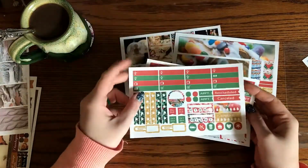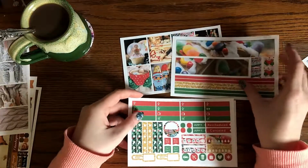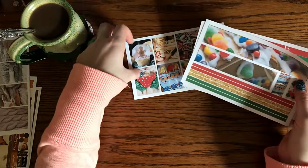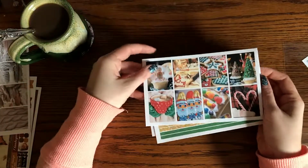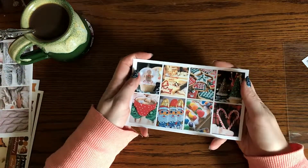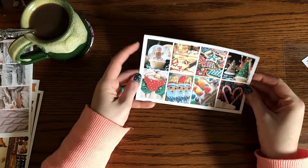I think those are absolutely adorable. I love this shop. I have her on notifications so that I will get updates. I just really, really love pretty much all of her kits, and I would love to have them all. But yeah, so check them out.